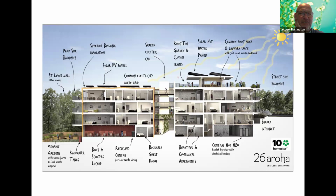I strongly recommend a quick visit to their website, 26 Araha. Have a look around. It is state-of-the-art build to rent, long-term rental in Auckland. One of the outcomes that I'm really proud of is that the monthly operational costs of living in this apartment building are less than half of a typical household. Your Wi-Fi, electrical power, hot water, waste charges, etc., are phenomenally lower, whereas the rent is not double, it's just marginally more than market rent.